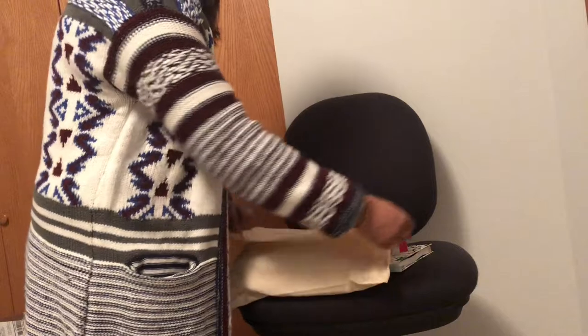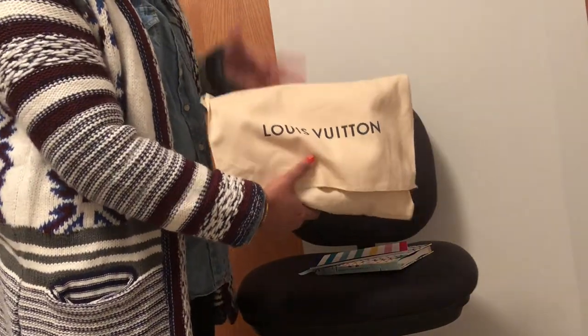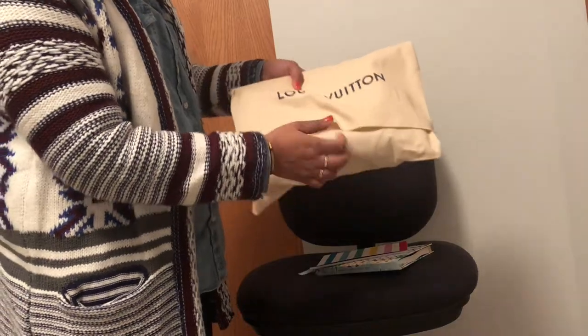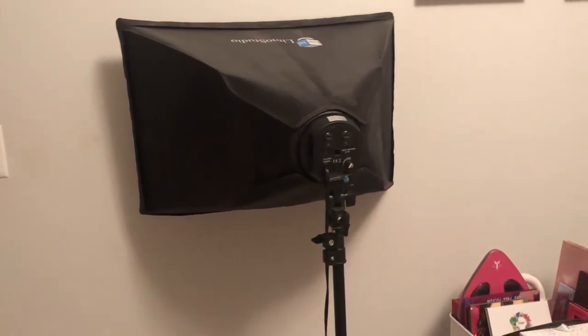And I do keep my purse in its dust bag because it's important to me and I don't want it to be destroyed. And then here is my other planner. This is the weekly planner. I had a few comments where you guys said you want an update on my experience using these planners, which I will film in a video soon. So here's my other filming light.